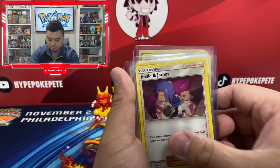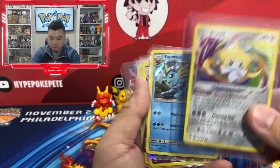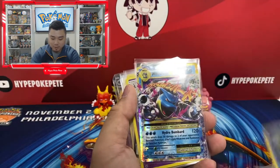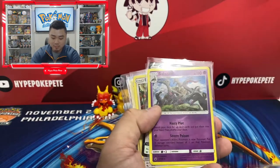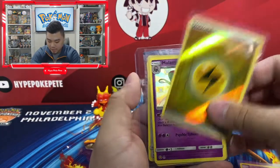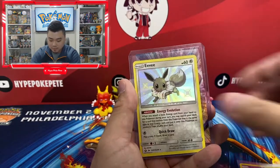All right. Now that we finished all of them, I'm going to show you all the holos that I got, either from within the mystery box packs or just the ones that were included with the mystery box. So, Jesse and James, Laurent's SGX, Bolton, Jirachi, which I find funny because I was looking for this card forever, Vaporeon, Mega Blastoise EX that we got from the Evolutions pack, Salazzle, Cramorant, Eevee, Energy Card, we have the Malamar Shiny, the Inkay Shiny, and the Eevee Shiny.